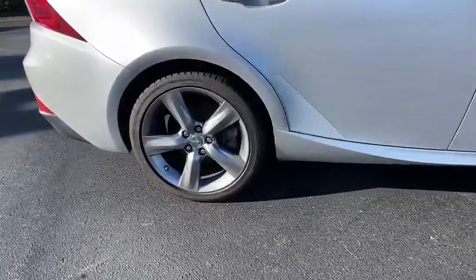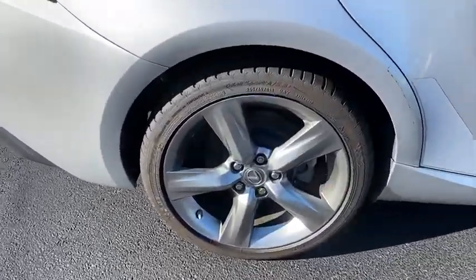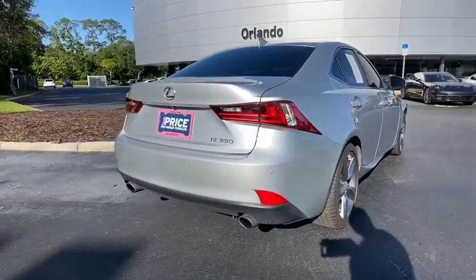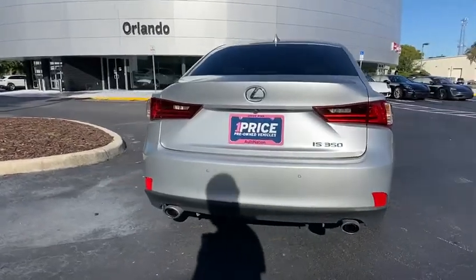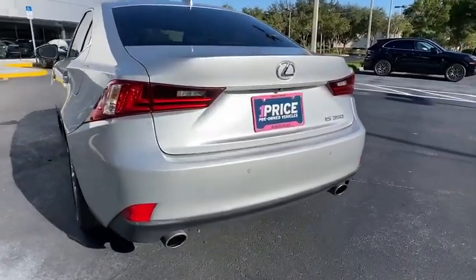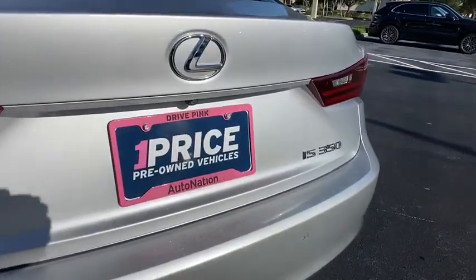These are just some of the great options this vehicle comes with: keyless entry, sun moonroof, power passenger seat, fog lamps, keyless start, heated mirrors, satellite radio, multi-zone AC, aluminum wheels, power driver seat.